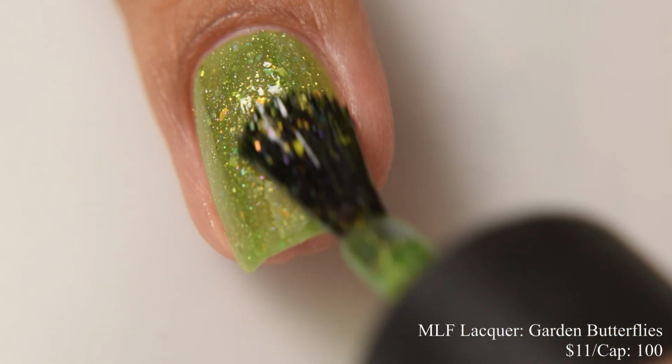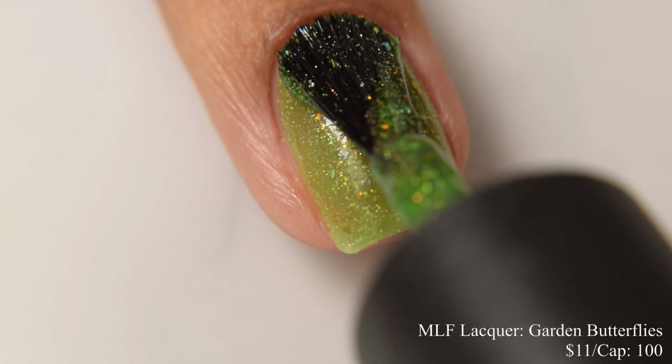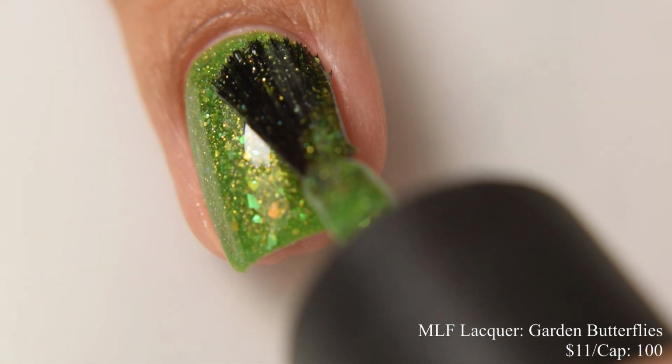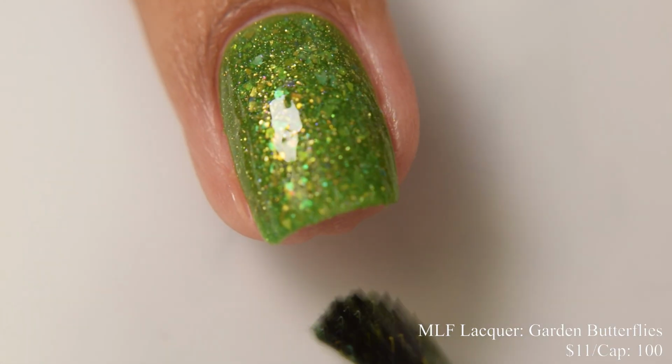So I do agree with the official description. Absolutely what I'd consider a true jelly base. This has a strong squish factor to it as well, and it builds very quickly. I think 2 coats is going to be perfect for most, unless of course you polish very thin, then I could absolutely see you needing to go in for a 3rd coat.